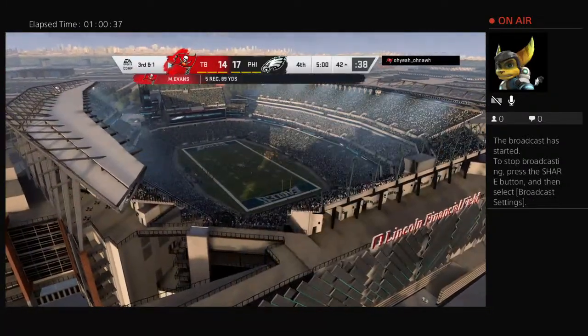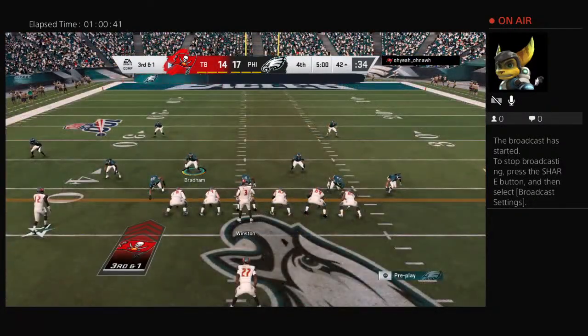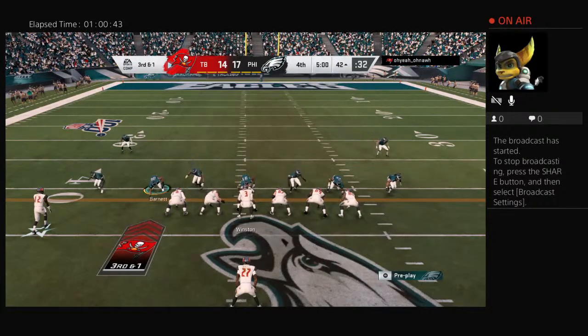And welcome back. We are in the city of brotherly love, Philadelphia. It's been a very hotly contested game to this point. Just a field goal separating these 2 teams as we get set for the 4th quarter.